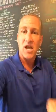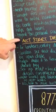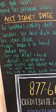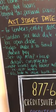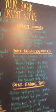So some things that you need to do, you got to get that bank account set up. A lot of benefits in doing so. You got to get that bank account set up right away. You got to make sure that information is congruent so you don't trigger any potential fraud concerns as well, okay? So very important. Now, let's talk about credit scores.